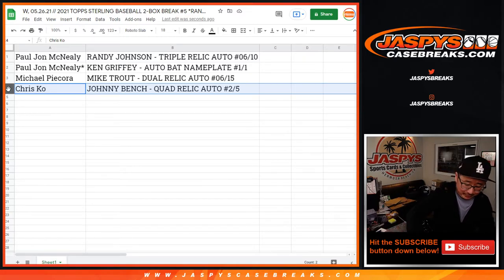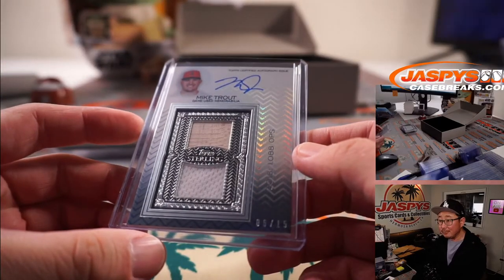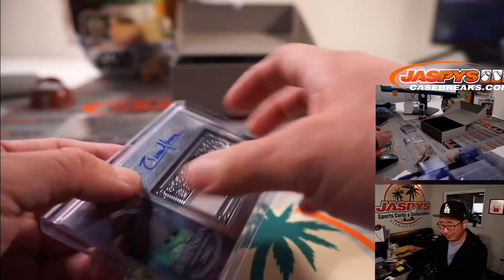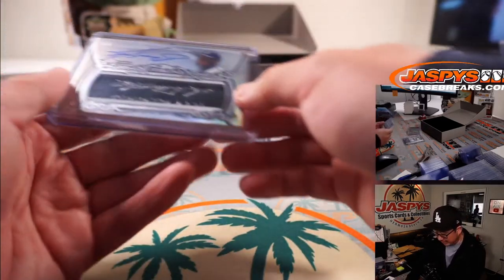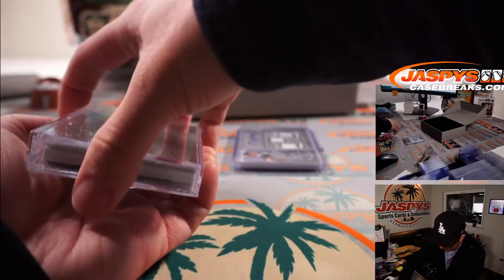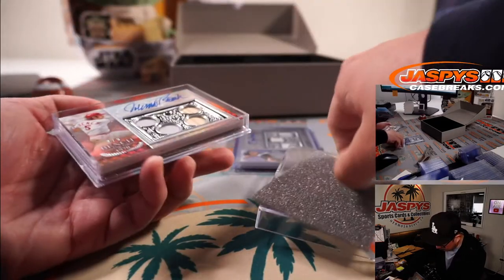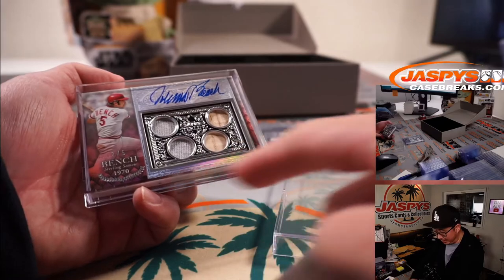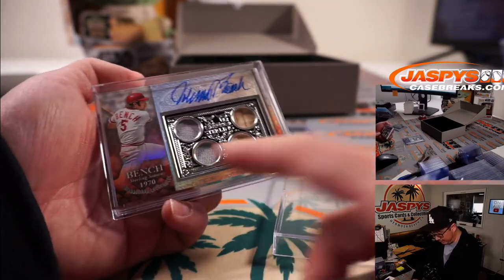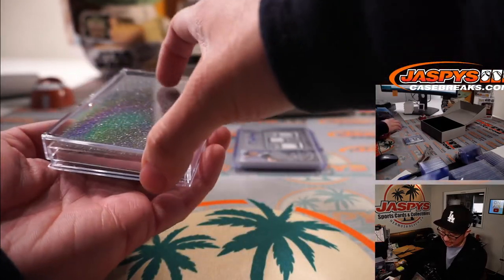There you go, ladies and gentlemen. Worth another look, right? There's the Mike Trout, a beauty. There's the Randy Johnson, another beauty. There's the Ken Griffey Jr., one of one, bat nameplate and autograph, and hidden away here is the Johnny Bench quad relic and autograph, 2 out of 5. See the number right there in that private area. All right, there you go.